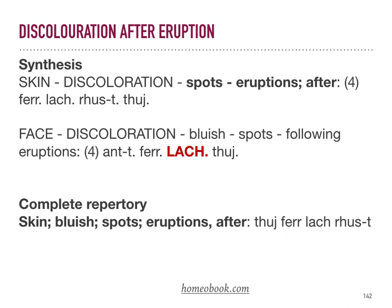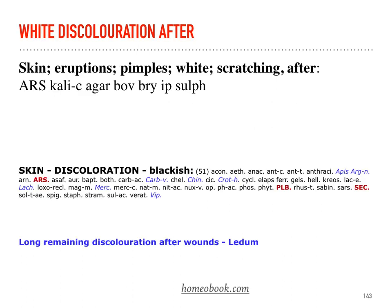So that is where they come again. They are more concerned about their appearance than the disease. So we have to use this rubric. And if it is a white discoloration: skin eruption, pimples, white, scratching after, that area becomes white. The main remedy is arsenicum album, followed by kali carbonicum, bovista, sulfur, etc.